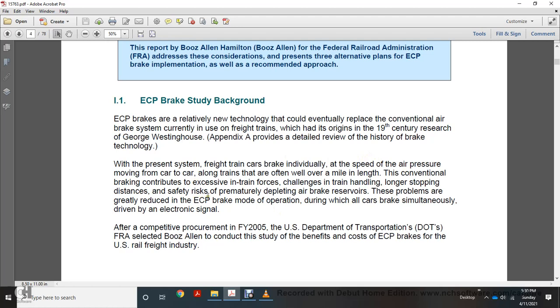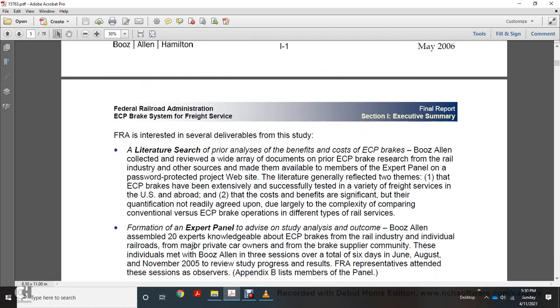The problems are greatly reduced in electronically controlled pneumatic brake mode of operation, during which all cars brake simultaneously, driven by an electrical signal. After completing procurement in fiscal year 2005, the U.S. Department of Transportation, FRA, selected Booz Allen to conduct a study of the benefits and costs of electronically controlled pneumatic brakes for the U.S. rail freight industry. FRA was interested in several things from the study, including a literature search of prior analysis of the benefits and costs of electronically controlled pneumatic brakes. Booz Allen collected and reviewed a wide array of documents from prior electronically controlled pneumatic brake research from the rail industry. Other sources were made available to members of the expert panel on the password protected project website.